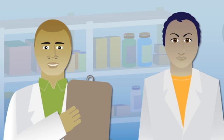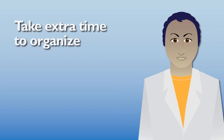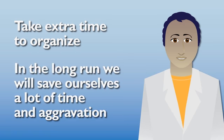Yes, I see your point now. Plus, it causes us all headaches moving these expired products around the storeroom and letting them get in our way. Let's get rid of them. Once in a while, we have to stop what we are doing and take extra time to organize so we can do our work more effectively. In the long run, we will save ourselves a lot of time and aggravation.